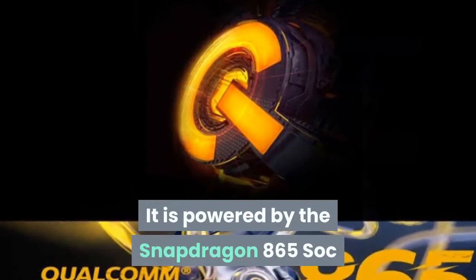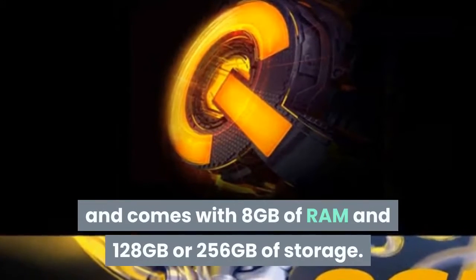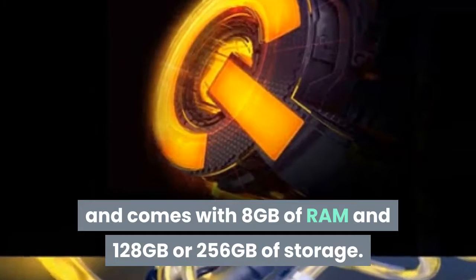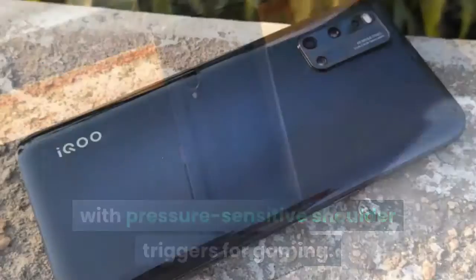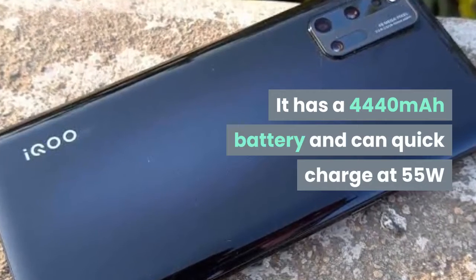It is powered by the Snapdragon 865 SoC and comes with 8GB of RAM and 128GB or 256GB of storage. It has a carbon fiber vapor cooling system along with pressure-sensitive shoulder triggers for gaming. It has a 4440 mAh battery and can quick charge at 55W.